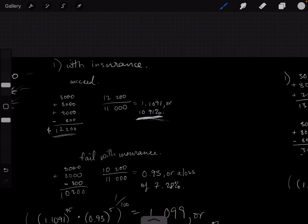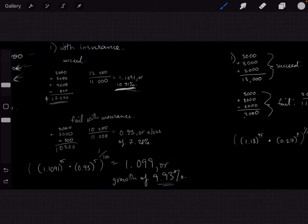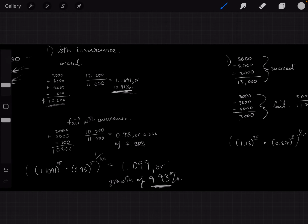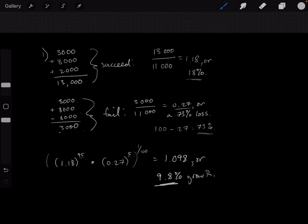He's getting that from this number, and he's assuming that the insurance person will pay for both the investment along with the profit. So the insurance payer will pay $10,000. Now, the point that he's making is that if you buy insurance, you can expect your wealth to compound at a rate of 9.93%. Okay? And is there a risk with that? The answer is no, because you're paying for insurance. So this is quite sure. You're going to make 9.93% year after year. If you don't buy insurance, you're only going to grow 9.8%. Is this sure? No, because you're taking on a lot of risk.